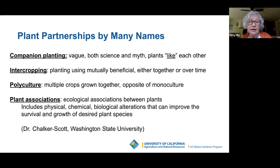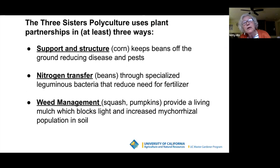So, the Three Sisters. Sometimes this is extended to the six sisters, the seven sisters. In many cultures, there are additional plants that are added to this collective, but we're going to talk about the original three.